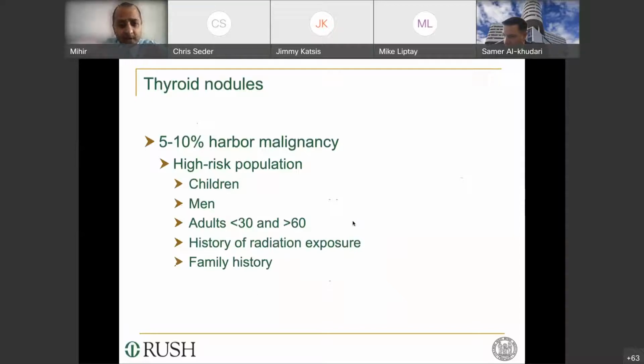So if it's so common, why do we care about it? About 10% actually harbor malignancy, and there is a high-risk population associated with that: children under the age of 18, men, adults under the age of 30 and over the age of 60, and those who've had radiation exposures. That's really important in Chicagoland, because there's a heavy Eastern European population that lives here, so it's important to understand what their immigration history may have been if they were not from Chicago originally, and could they have been exposed to Chernobyl?